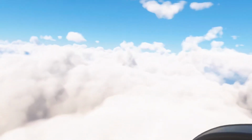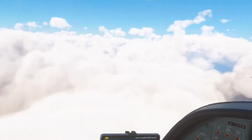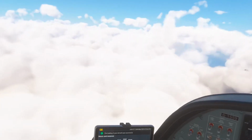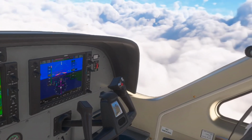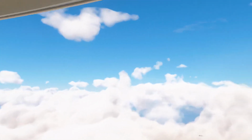Departure, Velocity 45, can you say the last altitude clearance? Velocity 45, cleared direct Summer. Departure, Velocity 45, can you say again the last climb clearance, please? Departure, Velocity 45, how high can we climb?